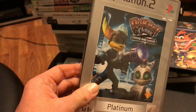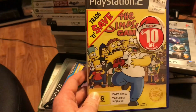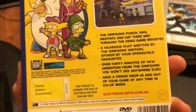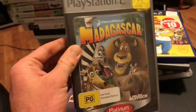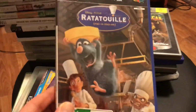So we got Ratchet and Clank 2, amazing game. I've already got it. It should fetch something on eBay. The Simpsons game. Now, I've played a few levels of this. It's very weird, but there is a bit of a story, and you get to play as all the characters, so it's not too bad. Like, the main Simpson characters, anyway. Madagascar. Never played it. Seen the movie years ago. Whatever. Was also Ratatouille.